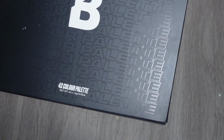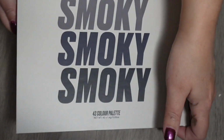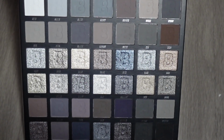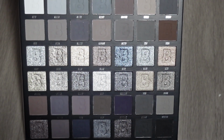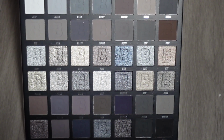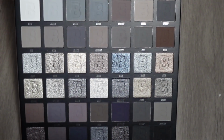Next I have the Smoky palette from Beauty Bay. And I'm a little shaky, I'm sorry. All I've had today is carbs and caffeine. This is actually a really pretty winter palette, so we could definitely play with this in the winter time. I love all these grays and these dark blacks and the shimmers in it. So yeah, I've played with this one before, but just not on camera. But I think this one would be great for November and December for sure. Definitely December.